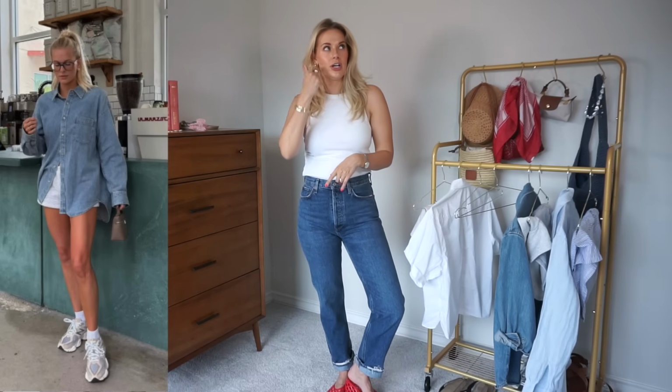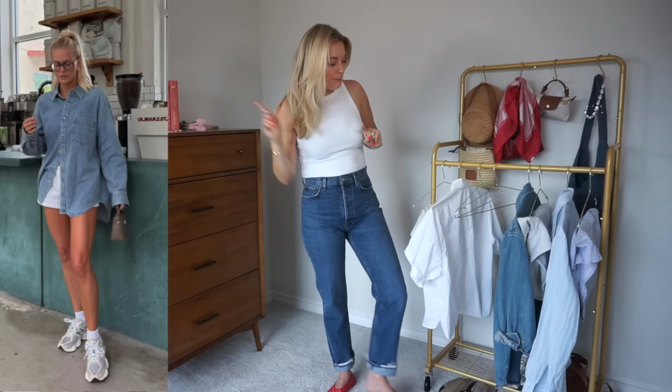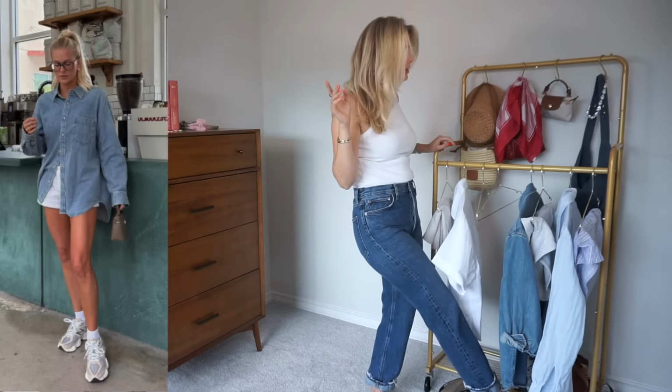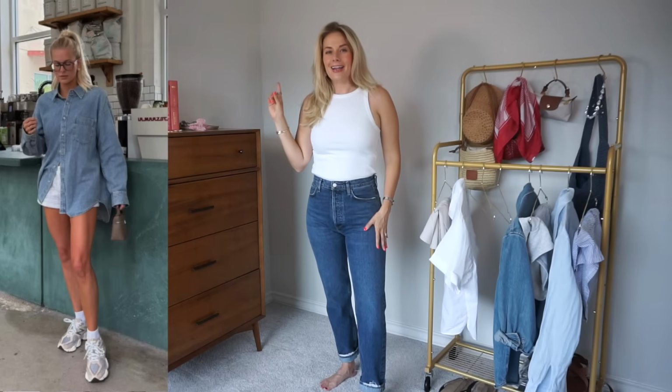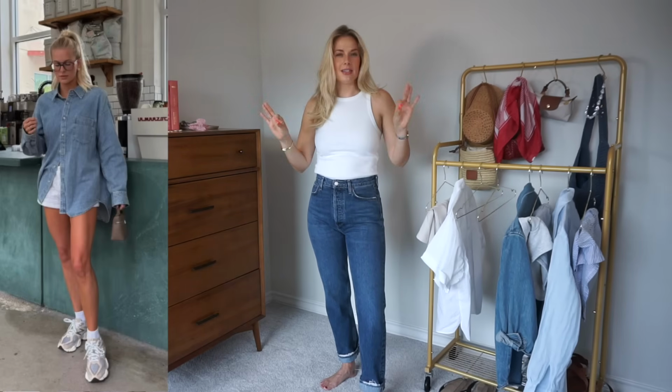So this outfit is a very cozy girl type of look. So I'll throw it over here. It is just gray sweatshorts with a denim shirt over the top, which is just classically great.